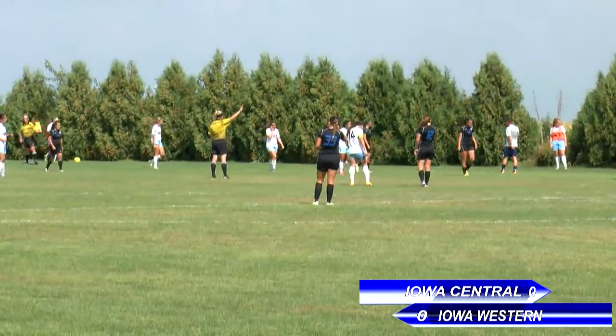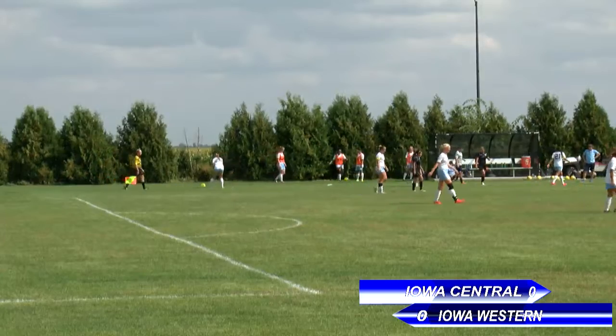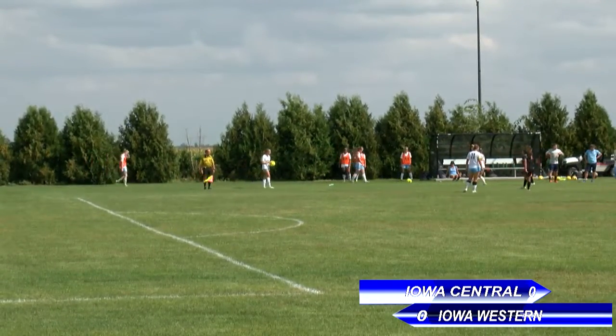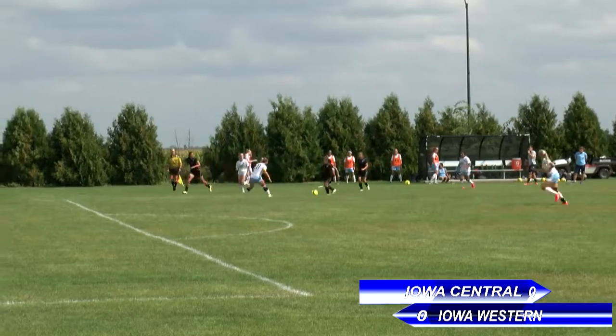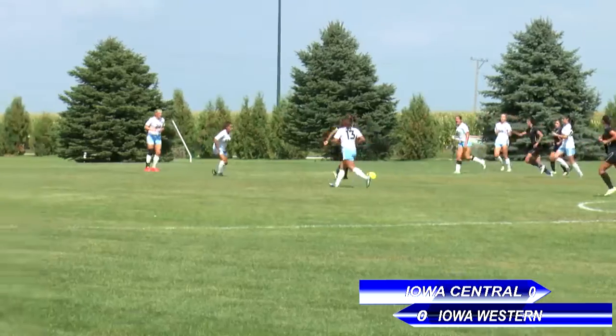Iowa Central finding ways to get the ball, finding ways to push the ball into offensive territory. So you have to look at that as a missed opportunity for Iowa Western, as much as they've controlled the first 20 minutes, not being able to find a goal. And now they'll have to deal with Iowa Central pretty much on equal footing as they've played a 50-50 game since then. Another turnover by Iowa Central.